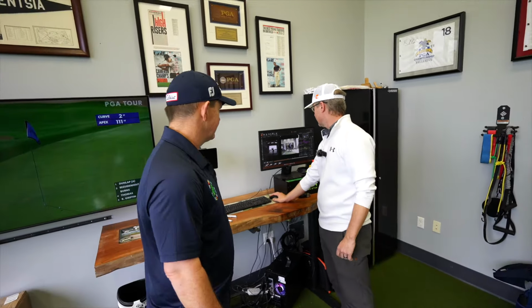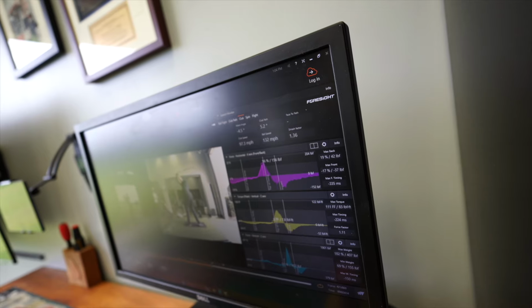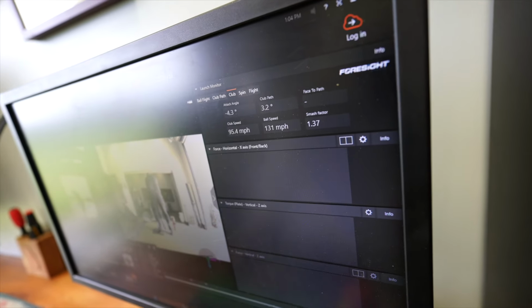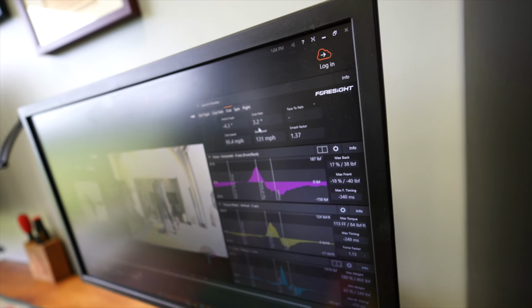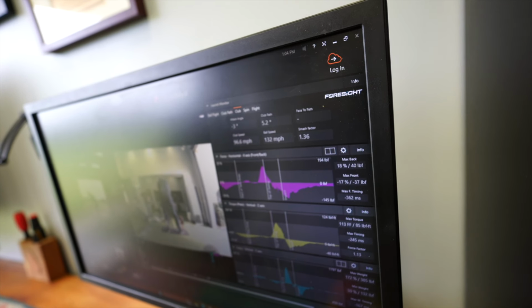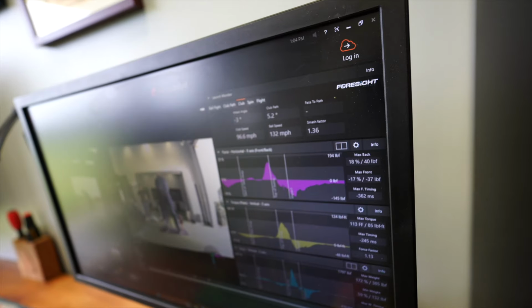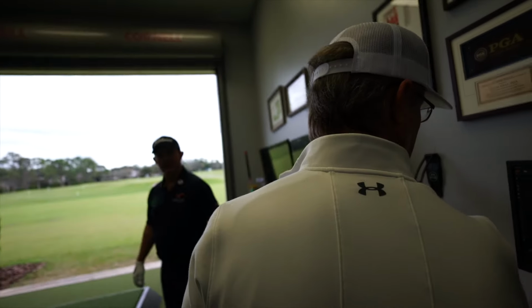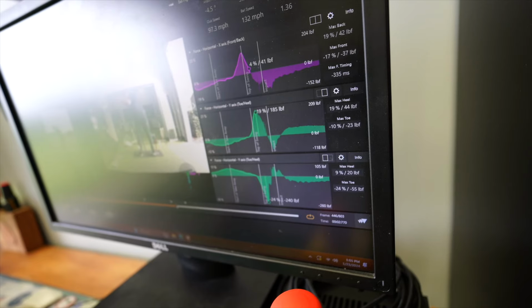Let's just see what the path is. Five inside out, five inside out. Okay, the first one was actually three. So five inside out is a lot of path. You're going to have to turn that. And so with a 7 iron, okay, they're timed well.